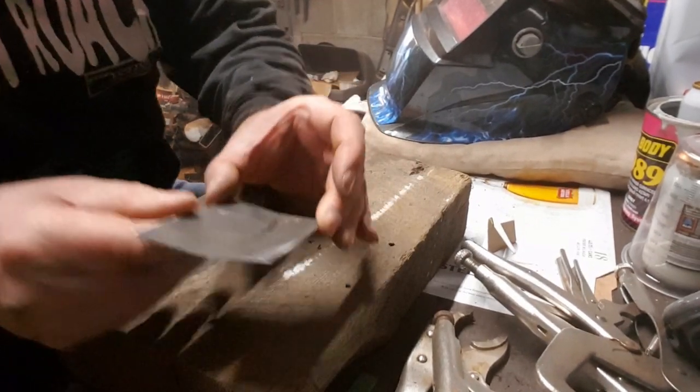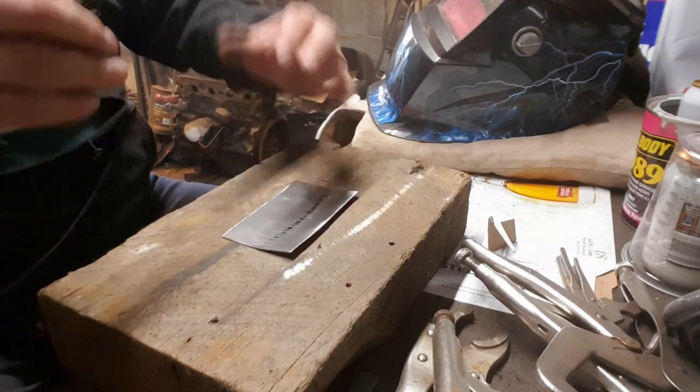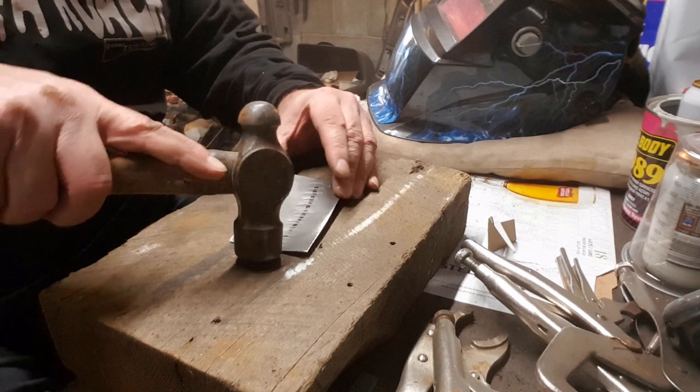Yeah, it's not an exact science, but you see what I'm doing. And basically, it's not whacking it in; it's stretching the metal. Well, that's just how the science goes, anyway.